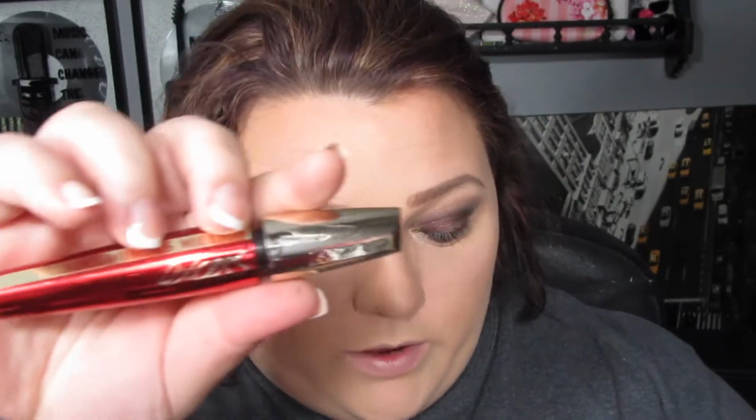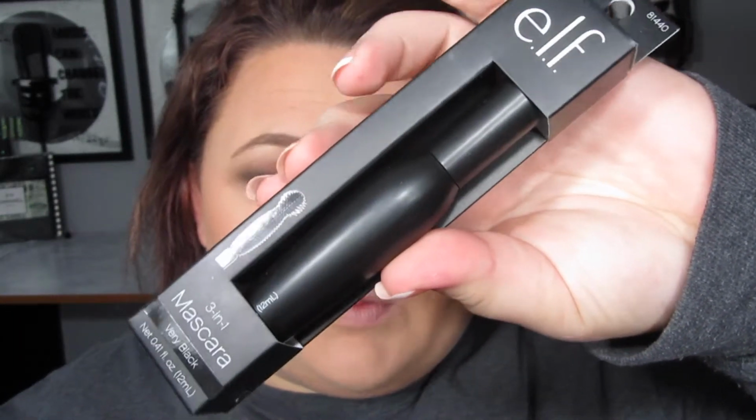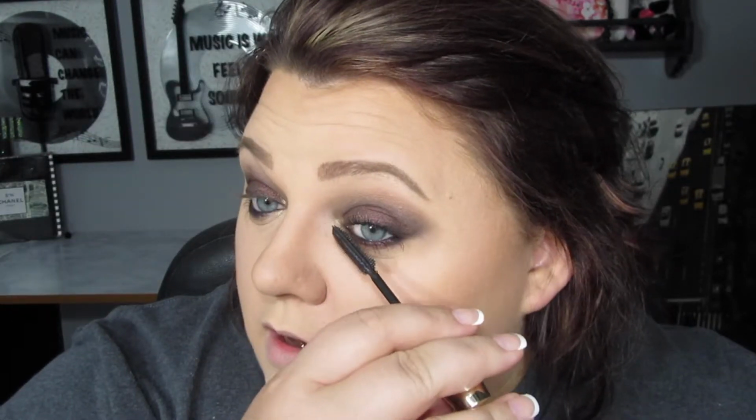We got to get some mascara on these eyes, so I'm using the Voluminous Million Lashes by L'Oreal, but I also just recently picked up this one by e.l.f. at Dollar Tree. Again, this would be a good option. I haven't used it yet, but anything by e.l.f. is pretty much always good, so I'm trusting it. I'll test it out another time, but for this video I'm just going to go with what I know and use this Voluminous Million mascara.